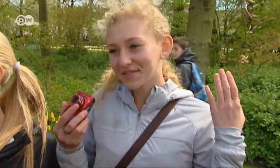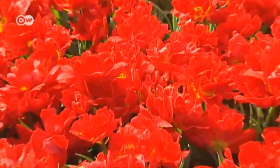The flowers and the colors, that makes my Easter feeling. The happiness of Easter and like the whole meaning of spring. And it makes you think that God has blessed us with all his creations.